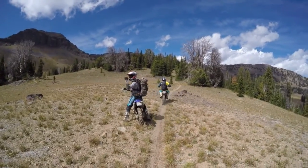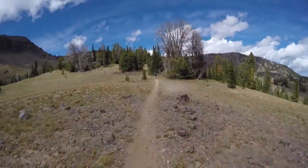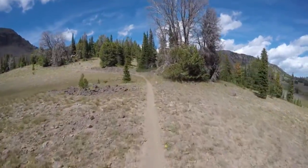It's hard to say how difficult these switchbacks would be going the other direction going up. I suspect they could be very challenging.